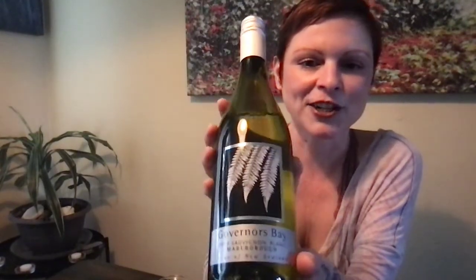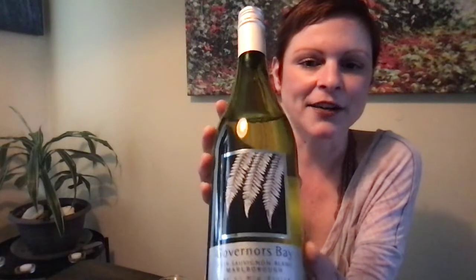I chose this bottle because I tried to pick some that varied on the price scale, and this one was definitely an affordable wine. So I was curious to see how it would drink, and I'm excited to do this together and share it with you. So this is the Governor's Bay.